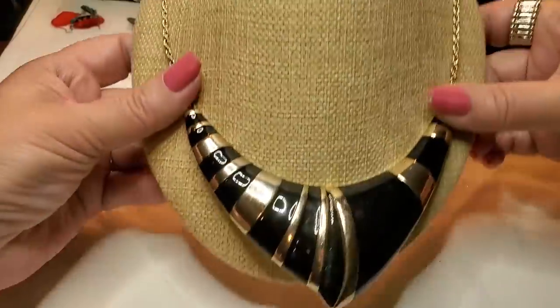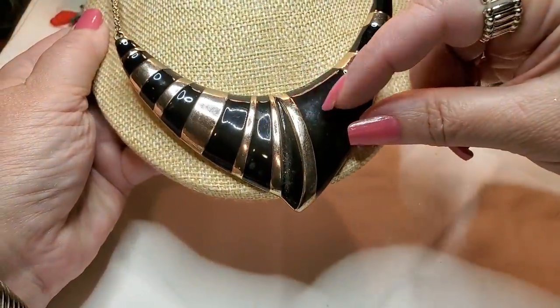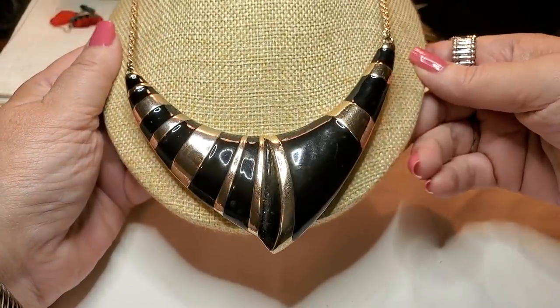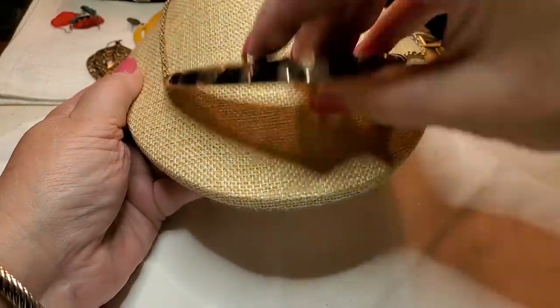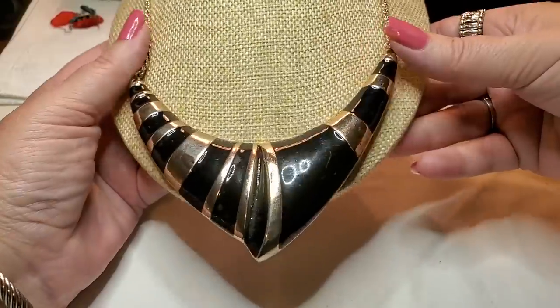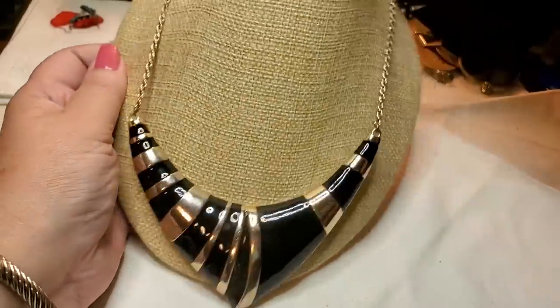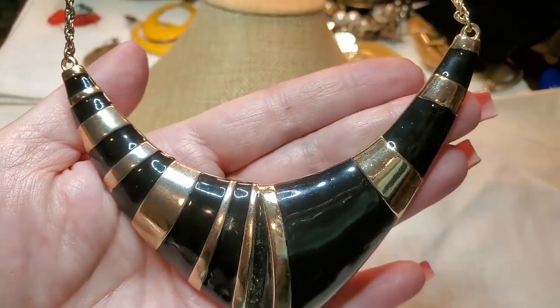And this is cool. I like this one. This is enamel. And this is gold tone. And the chain's gold tone. And there's no name on it. But this one's nice. I like that one. Very cool.